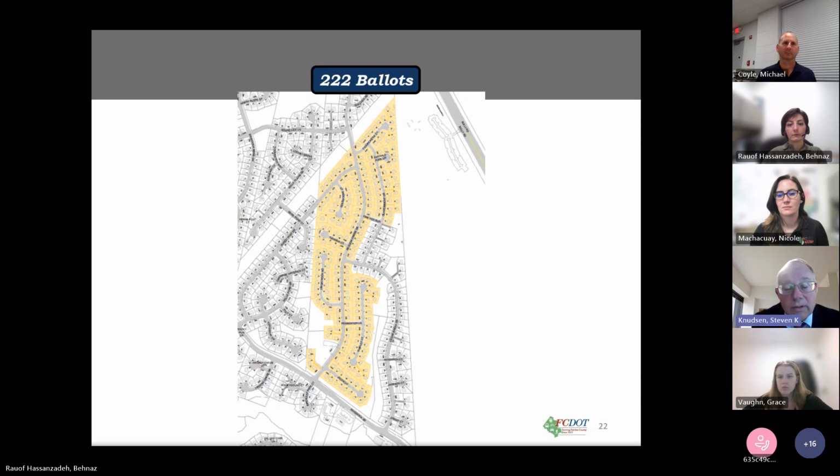Yes. So one of the things that will happen, there will be a cover letter, and in that cover letter and also in the ballot itself, there will be a due date. When that date does come, the supervisor's office is not going to receive any more ballots for this particular project. So it will be on the ballot, and we have to adhere to that date.